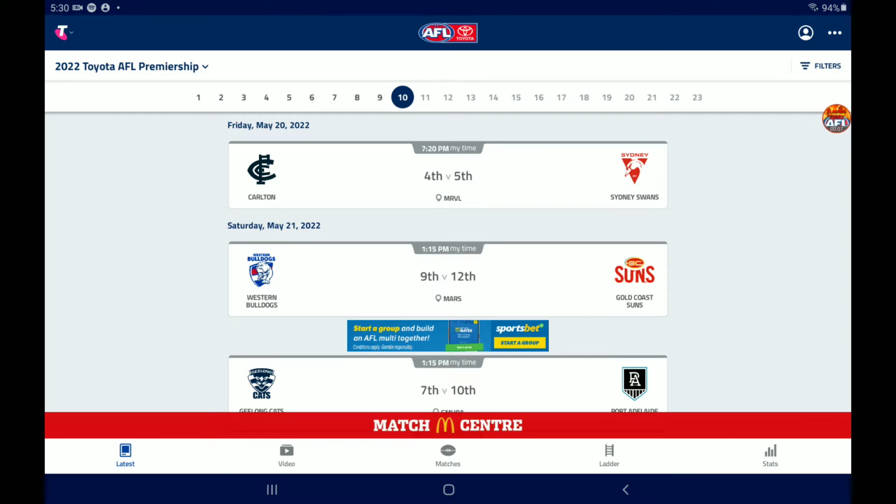And today, guys, we are going to be doing our round 10 preview. We're also going to be having a look at round 11 as well, as this is part of Sir Doug Nicholls Round. So before we start, I do want to take a quick look at the Guernseys.